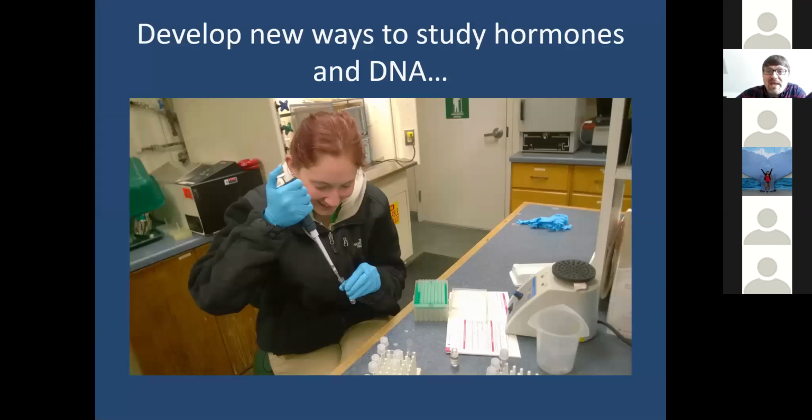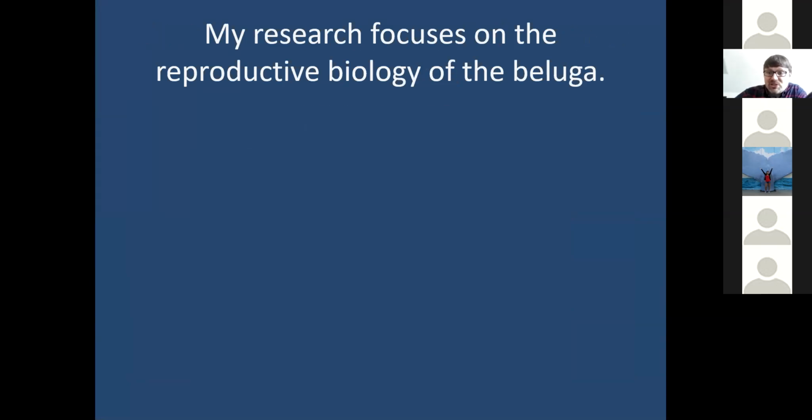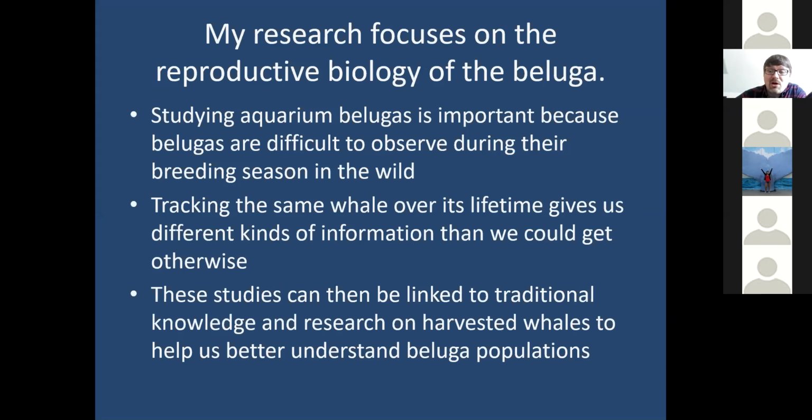So if we develop these new ways to study hormones and DNA, the idea is that we're building on what we learn in aquariums to help conserve wild populations. So my research focuses on the reproductive biology of the beluga. And I think that studying aquarium belugas is really important because they're very difficult to observe during their breeding season in the wild, as I pointed out. Tracking the same whale over its lifetime is pretty much impossible in the wild for belugas but we can absolutely do that in the aquarium and get information we'd never get otherwise. And then we can also link these studies to traditional knowledge of people that live in the Arctic and have been subsisting on beluga whales for both cultural and nutritional subsistence for thousands of years to help us better understand beluga populations throughout the Arctic.